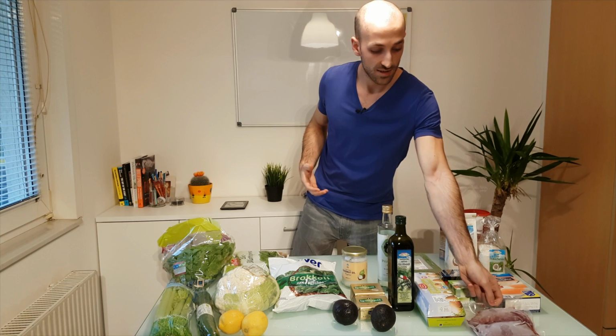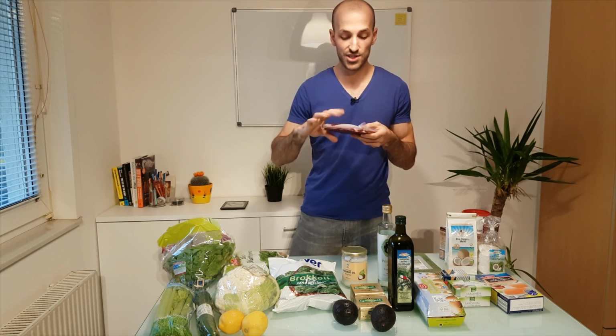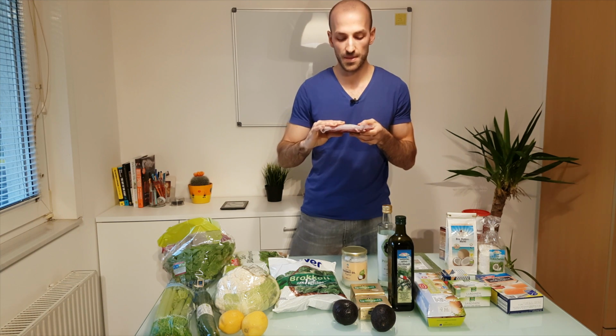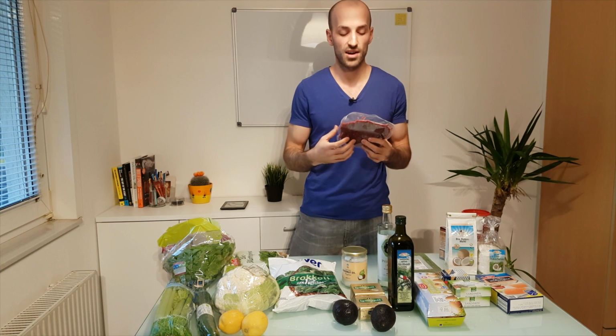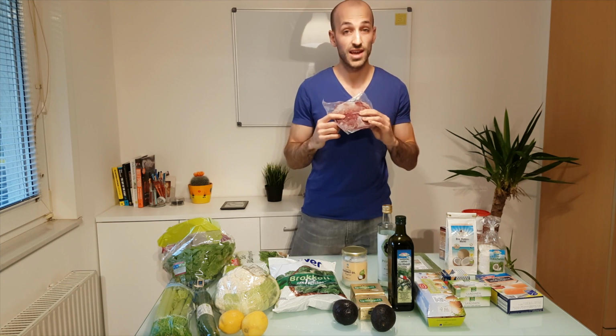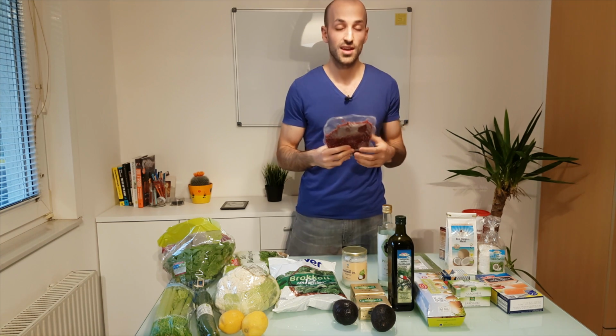So what I really like is grass-fed beef. There's just one place in Vienna where I can buy this. It's pretty expensive, but for me it's worth it. I'd rather eat a little bit less of it, but have higher quality meat. This beef only ate grass in its life, just like they're supposed to, and not grains or some other stuff that they're fed nowadays to just fatten them up more easily.